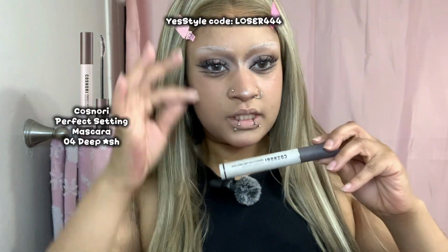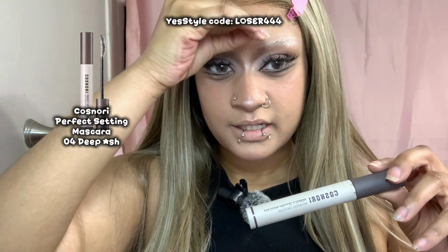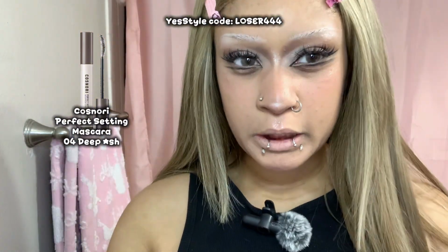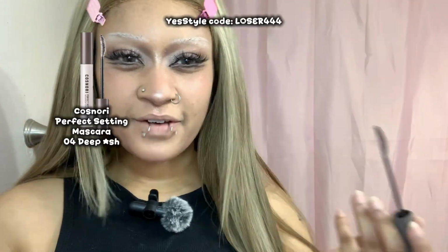I'm going to use this mascara because it's not a super black. The shade Deep Ash. It's kind of like a grayish color, which goes with the vibe. I'm going to use the glitter that I used for my brow bone and my nose. I just took some on the end of this brush. Let's see. It's so muggy in here.